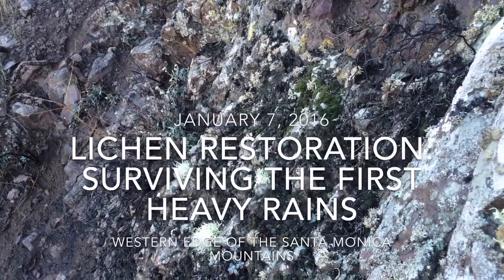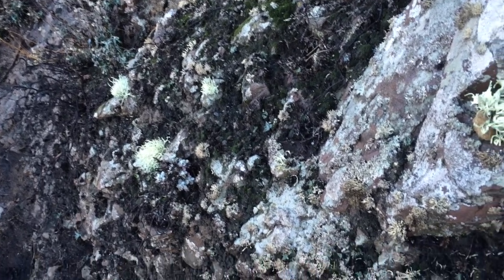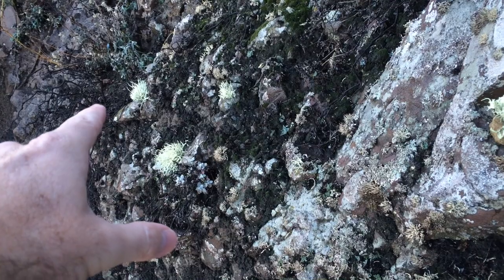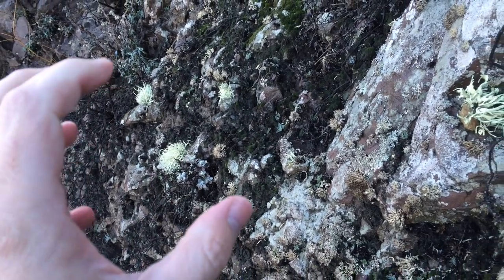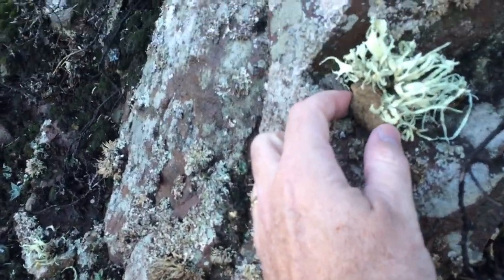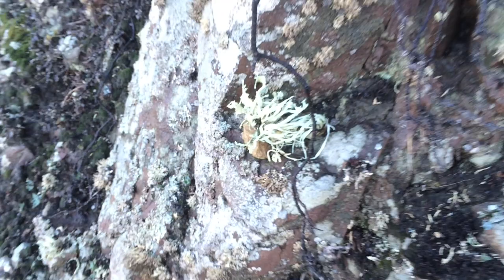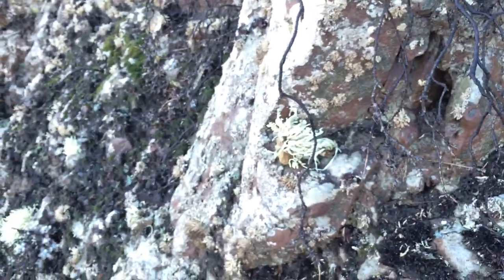After our first El Niño rains, generally good survivorship here of our lichen transplants. Still, in early January here, still very pale in terms of the thalli coloration, but you can see, for example, right here, one of our transplants, it's still nice and well anchored even after several inches of rain.